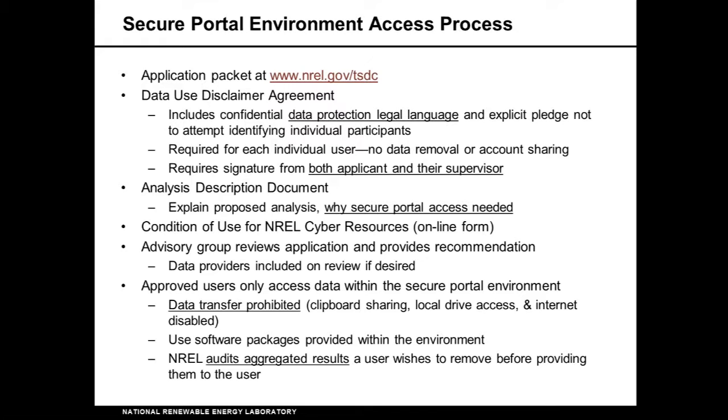That includes a data use and disclaimer agreement that has to be signed. We developed it with our legal office here at NREL to include data protection, legal language, and an explicit pledge not to attempt to identify any individuals from the data set. Each individual user that would like an account on the environment needs to go through this process and sign this agreement that the accounts are not to be shared with each other. And we require a signature from both the applicant and a supervisor on the form, so two signatures for this form.